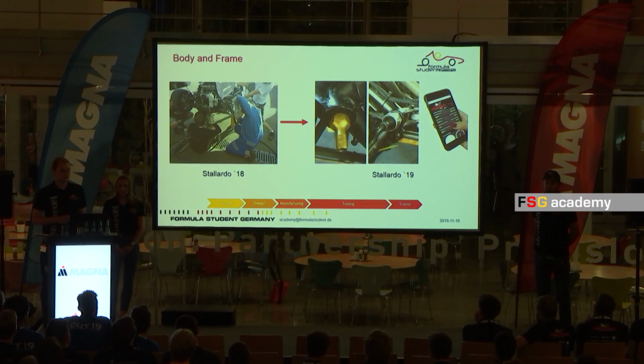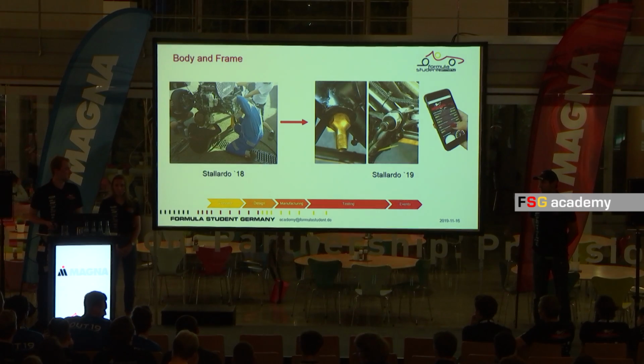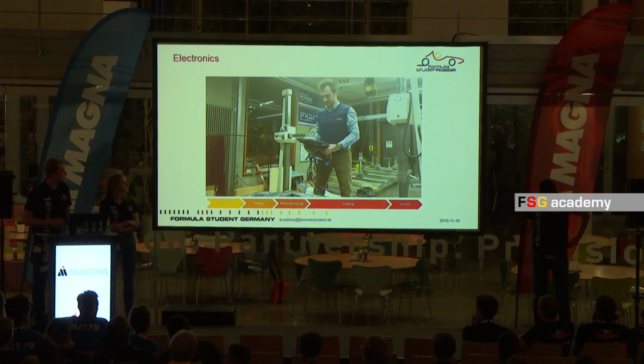We weld our rear frame so that we have no leakage, and we put the rear frame under pressure through this valve. Then we have a telemetry app with the rear frame pressure, and while driving we can see, oh, the pressure drops, we have a crack in the rear frame. We don't use this one this year because we have no problems, but I think it's really cool. And here, electronics, how we install it, the harness.